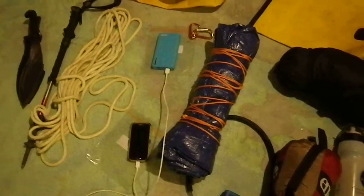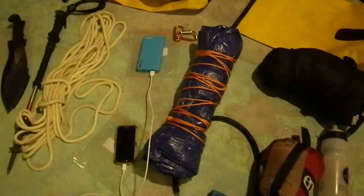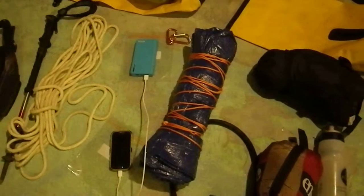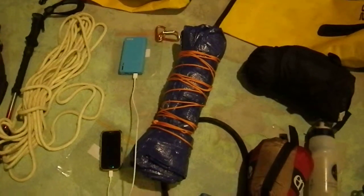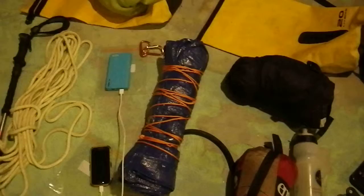Throw in the 50 foot of paracord that's included with it, which is the ridge line and the peg ropes. That may be a $15 setup you're looking at right there. It is a bit bulky, but it is going to be dry. I know it's not going to leak.